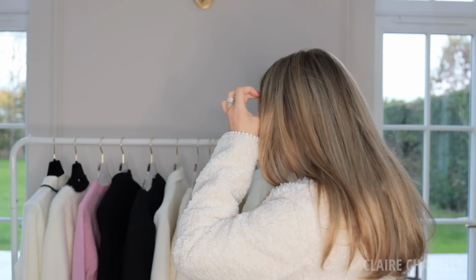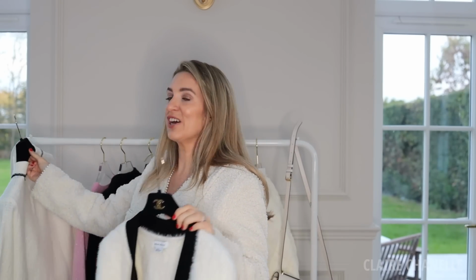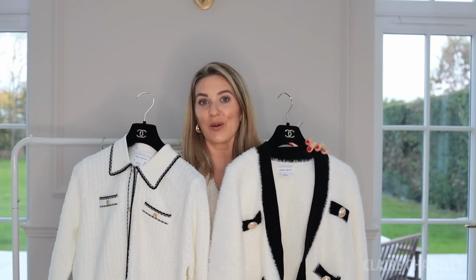So this is one of my favorites. And as I said, just styling everything with a pair of black jeans, maybe a pair of leggings. I ran out of my hangers, so I used my Chanel. They literally could be Chanel, couldn't they? So let's talk about these.